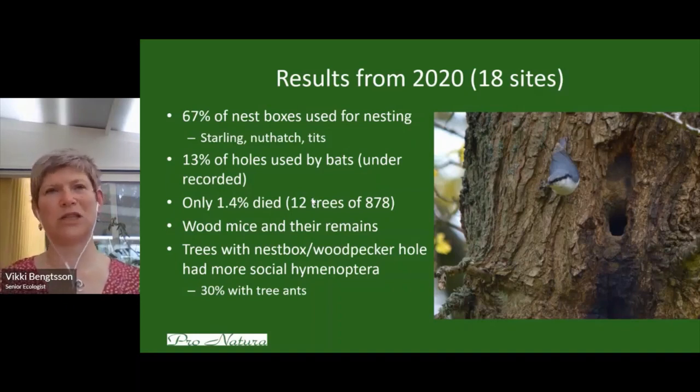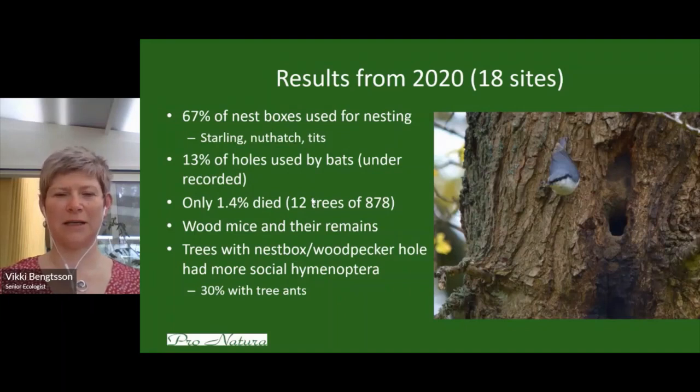Very few trees died, and I think that was one of the big questions for me. The aim was to keep these trees alive, and very few have died over that course of time. In fact, more have died because they've been felled inadvertently. That's not included here, but some of the trees have been felled inadvertently. We also found wood mice, live wood mice and wood mice remains. And we found lots of tree ants, and that was really exciting for me because that's showing us that ecologically these are similar to what we find in nature.